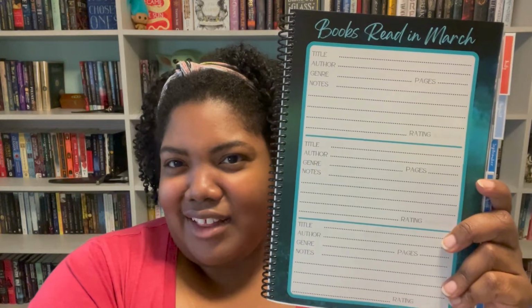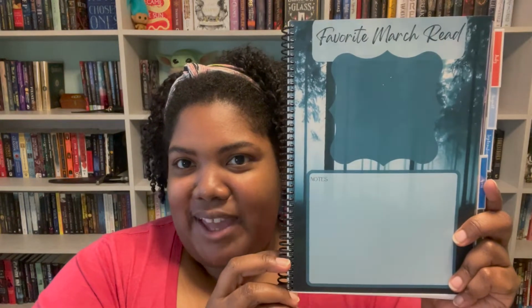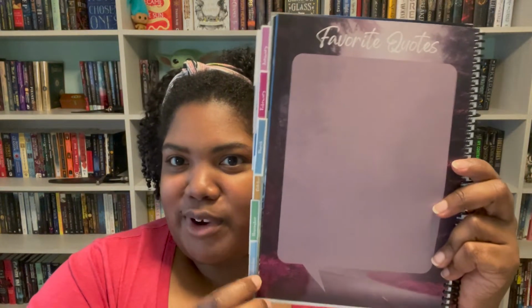There's just a magical doorway in a forest. I don't know if you can see it, but I can kind of see it. And oh my gosh, look at these colors. Isn't this pretty? And we have our favorite read page. This is so pretty. My stats page. And we have my notes page. And we have my quotes page. It's a pretty purple forest. Kind of looks like an enchanted forest.